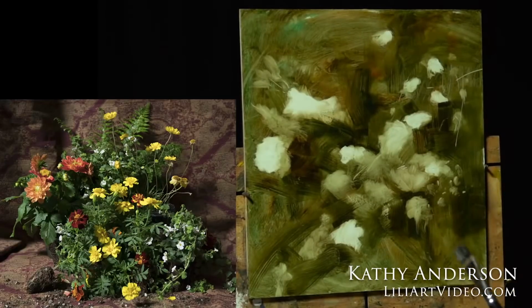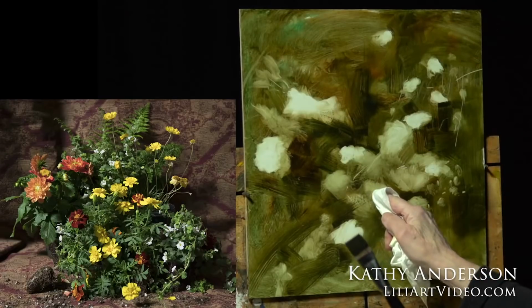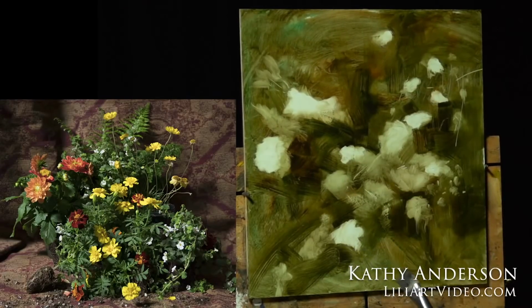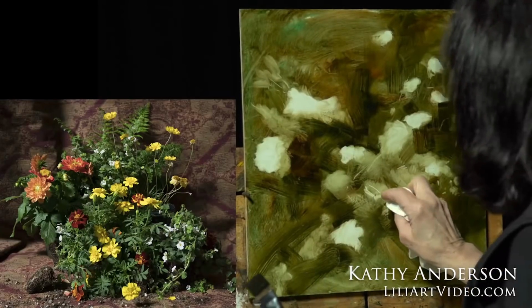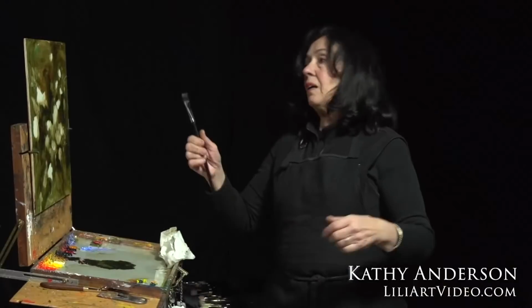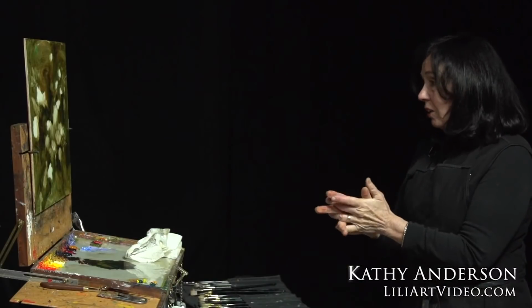That's better. So that one's there. There's actually one, this is that one up here. There's actually a little bit of light over here, and that's a good edge to lead you around with. Just a little bit. Okay. There we go. Okay, that's what I call my blocking. No color, just value and design.